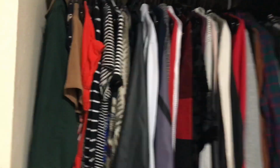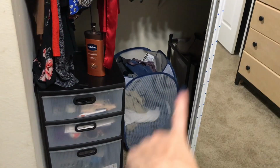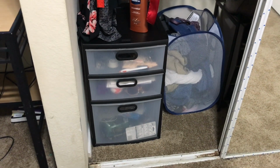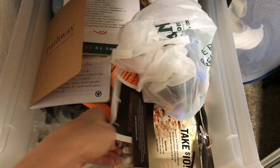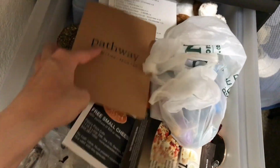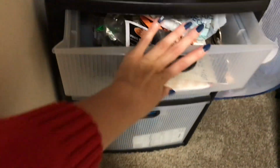Moving on to this side, I have my big jackets and dresses right here and long sleeve shirts and coats, so this is all my winter clothes. There's my laundry basket, and I have this thing which I bought at Target, and it just holds a bunch of random stuff. Here's some lotion because I didn't know where to put it. And now in these drawers I just have coupons, some Gudetama stickers, tape, notes from church stuff. I have some of my embroidery stuff in here, just a lot of miscellaneous things.